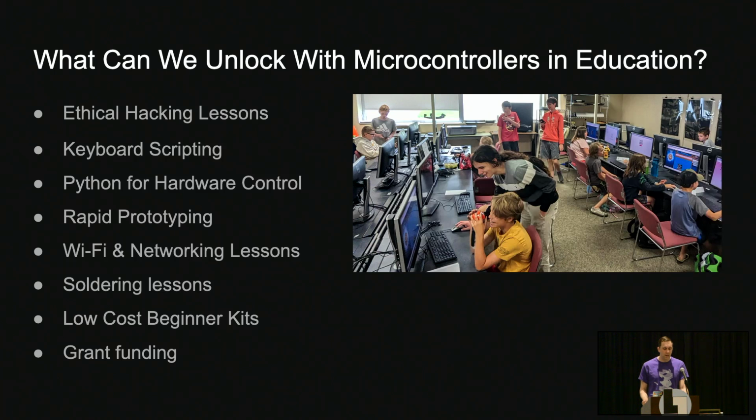So we can teach soldering lessons, of course, but also Wi-Fi and networking classes, which were really my focus in the beginning. We can teach rapid prototyping. We can teach Python on hardware, which is something relatively new. And we can also learn about grant funding, because a lot of these things are actually different subjects that there is a lot of money out there for.